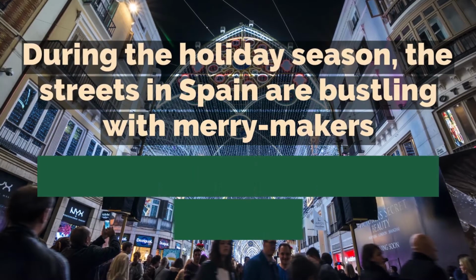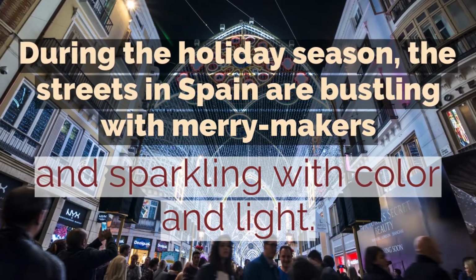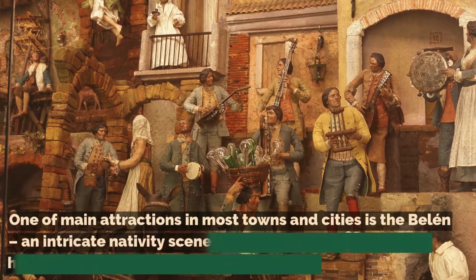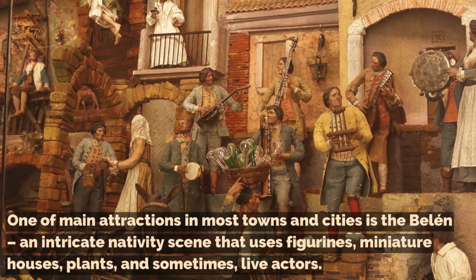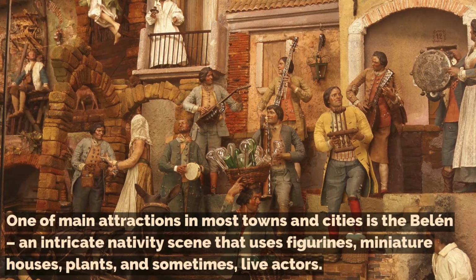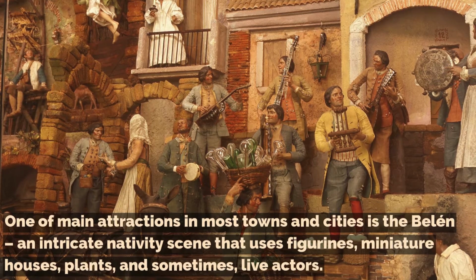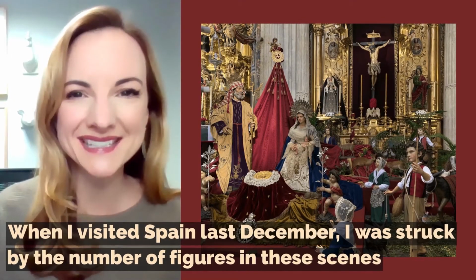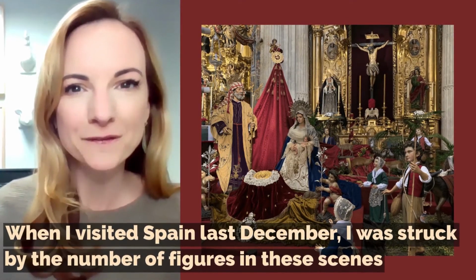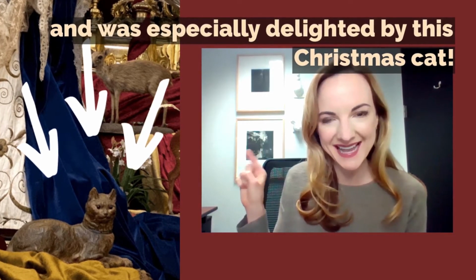During the holiday season, the streets in Spain are bustling with merrymakers and sparkling with color and light. One of the main attractions in most towns and cities is the Belén, an intricate nativity scene that uses figurines, miniature houses, plants, and sometimes live actors. When I visited Spain last December, I was struck by the number of figures in these scenes and was especially delighted by this Christmas cat.